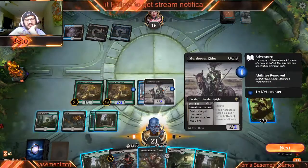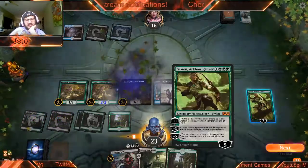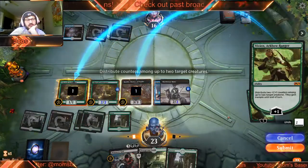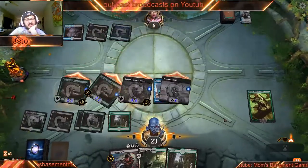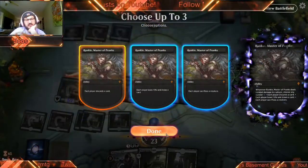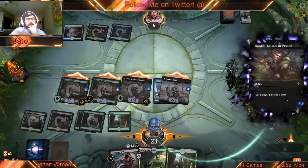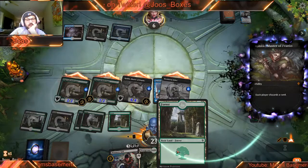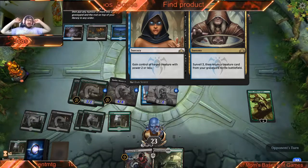Alright. We have a 2-2 Murderous Rider now. My feelings are hurt. You probably just should have played the Overgrown Tomb tapped there. Just a little tiny misplay, but nothing terrible. Distribute some counters, and then swing in with the team. Opponent's at 6. We'll make each player discard a card. Just discard this Forest. Connive // Concoct discarded by our opponent.